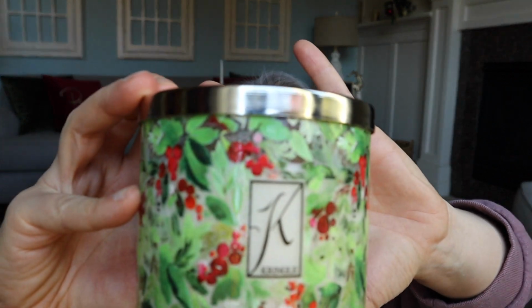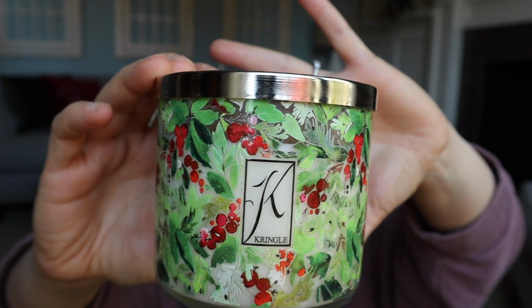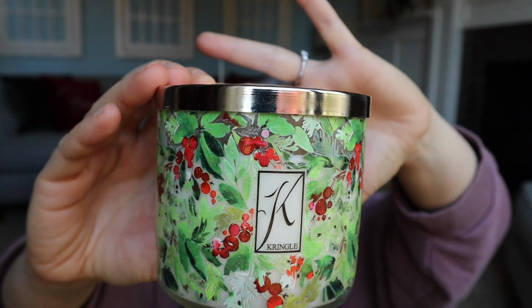It just has the Kringle logo on the front there. And then this one seems to have, I think those are holly berries. I can't really tell. They're definitely a berry and then some beautiful greenery. Gorgeous design, love it. And the lids on all of these have this kind of hammered, silvery finish. They're really, really pretty. And these are 14 ounces, so roughly the same size as a Bath & Body Works 3 wick. So there's cranberry. Up next, we have Deck the Halls.